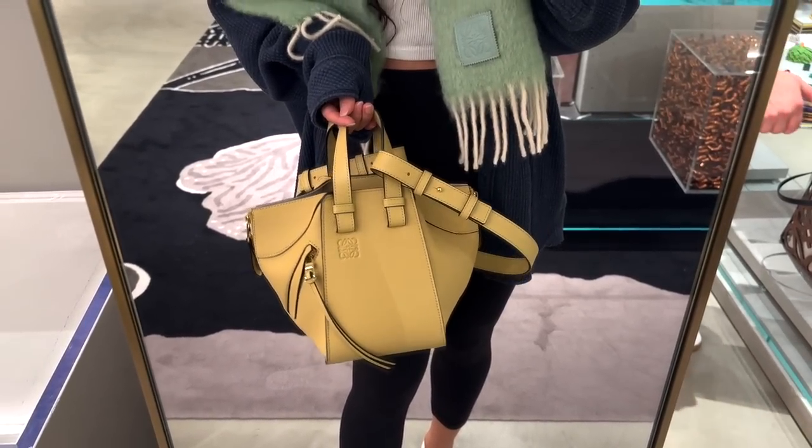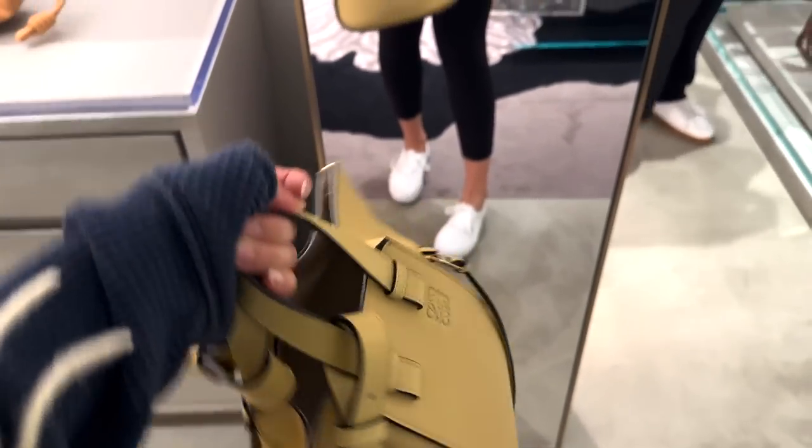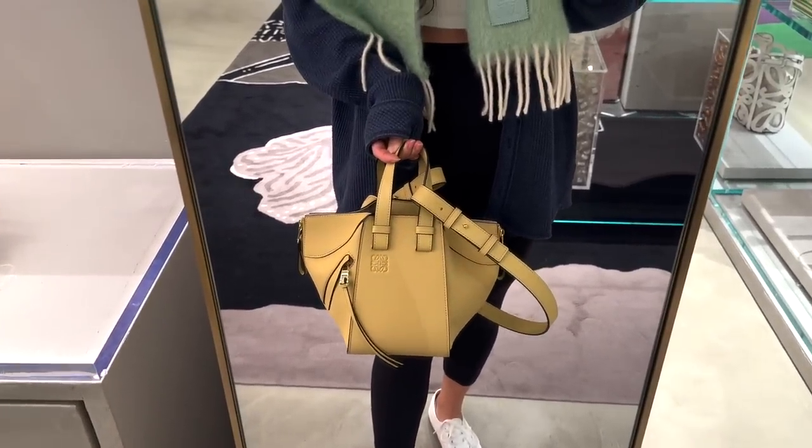And you guys know I had to try on the compact hammock in dark butter. This honestly is like the spicy mustard color that you guys get at the dim sum restaurants. You guys know what I'm talking about. This color was so pretty, and you can see the graininess on the hammock. And you guys know I love yellow, so I'm weak.